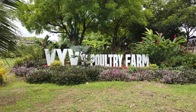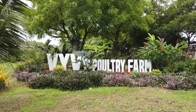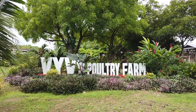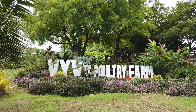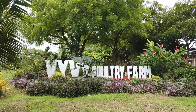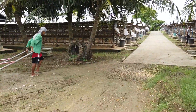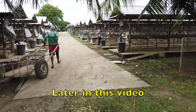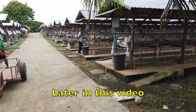So this is the name of the farm. This is my friend Vince's poultry farm, and it's well run, it's clean, and it's profitable. This is about a 2 hectare poultry farm, the BYB poultry farm.